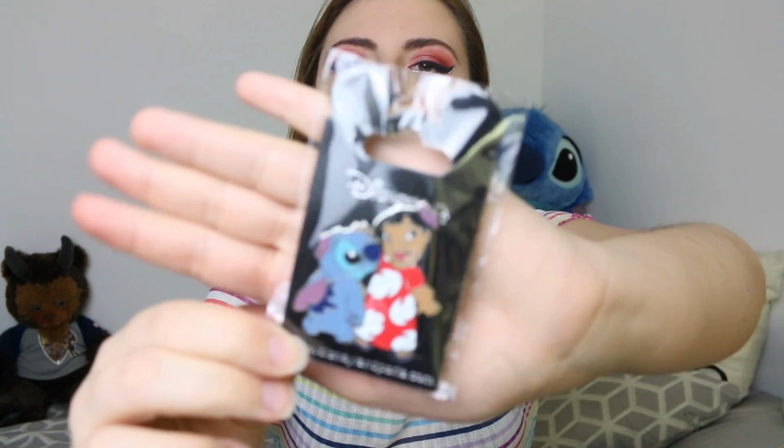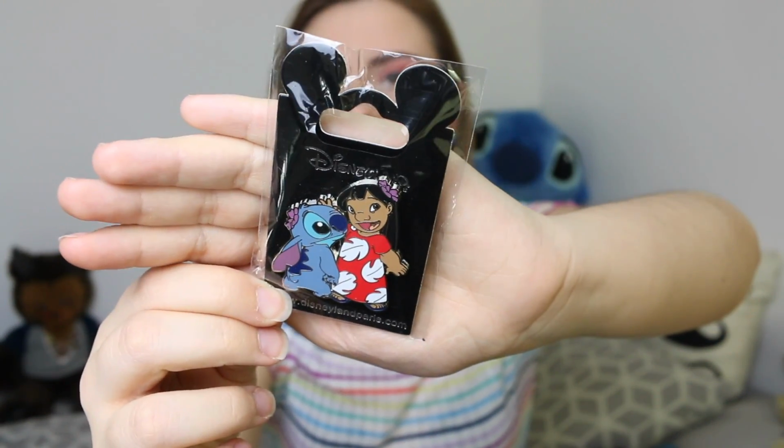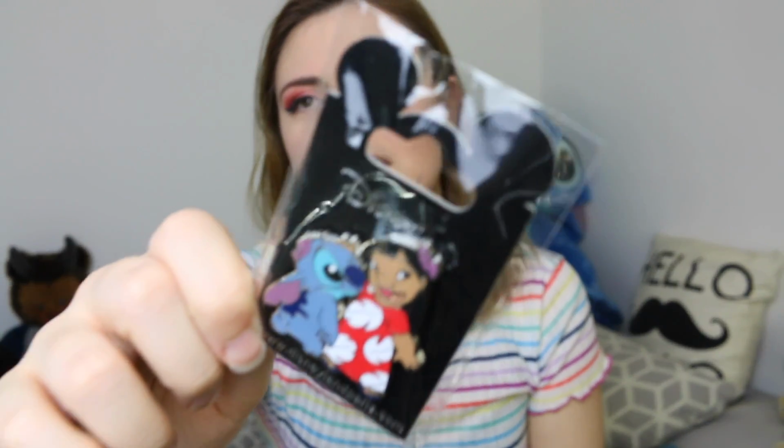And then the last one I got, which was also $6.99, is this one just here, and I got this one from the Disneyland Hotel, and it's Lilo and Stitch, and they're both wearing little flowers together, and it makes me happy, so I'm happy that this pin is now mine, and I can stare at it every second of every day.